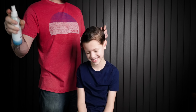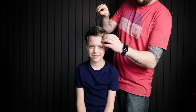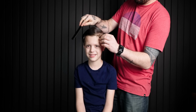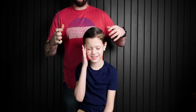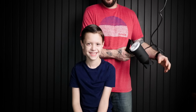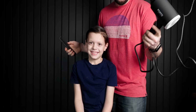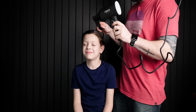All right, so we go around the head. That's good to go. I like to comb it through really quick. And then he's got this part right here that can be a little frustrating, but we separate it, get it combed in place, then we're gonna hit it with the heat. He hates this part, but I'm gonna do that really quick. That really activates the spray and gets everything started. So I'm gonna go ahead and hit it with the heat.